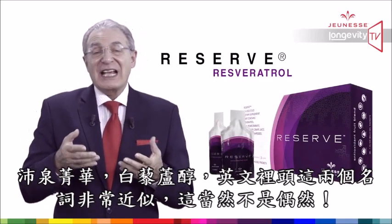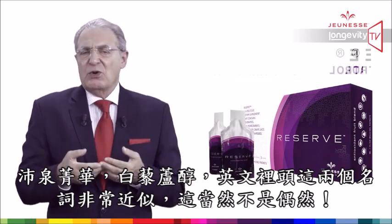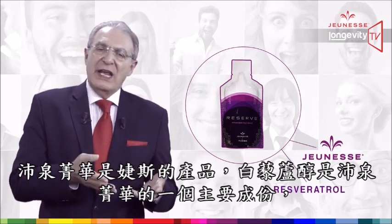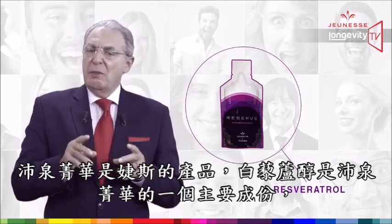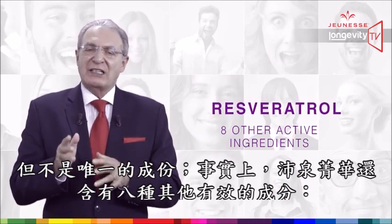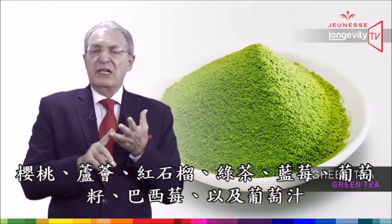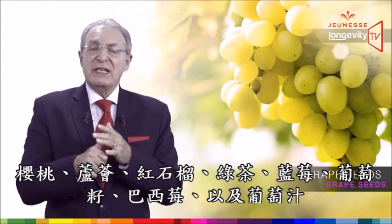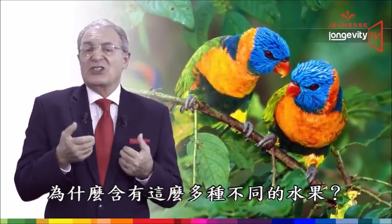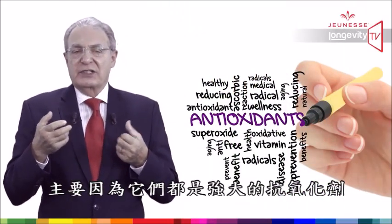Reserve, resveratrol, those two names seem almost identical, and this is of course intentional. Reserve is a Jeunesse product, and resveratrol is one of the major ingredients, but it is not the only one. In fact, there are 8 other major active ingredients: cherry, aloe vera, pomegranate, green tea, blueberry, grape seeds, acai, and grape juice. Why all these exotic ingredients? Mainly because they are strong antioxidants.